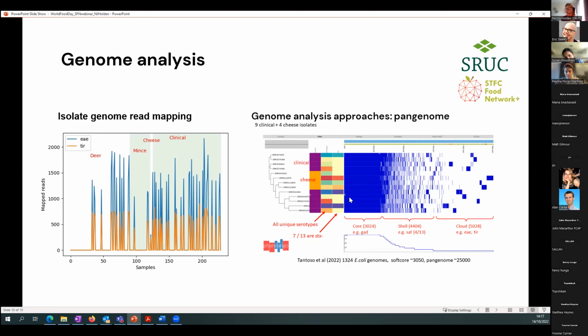And wherever they're dark blue, that means the genes are always shared. And then wherever there's white, wherever there's gaps, that means the genes are not present in all of them. They just appear where you get little blue lines. So straight away, you can see how we can use this type of technique to compare those shared genes with the unique genes.